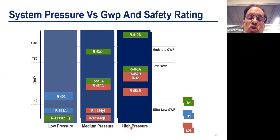In the high pressure range, like for R410A replacement, R454B is available now. But R454B is mildly flammable, and that is why R134a and R410A will still be hanging around. R410A is basically one of the best refrigerants available in industries as of today. Okay, that we'll see now.